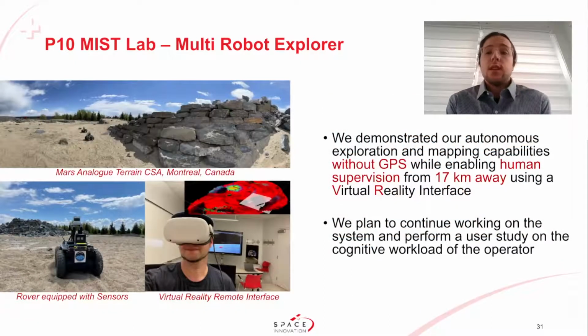So unfortunately, due to COVID, we couldn't go to Switzerland, but thanks to our awesome partners at the Canadian Space Agency, we could test our system on their Mars analog terrain in Montreal. And you can see some pictures of our tests, and also on the bottom right, some pictures of the resulting map and the VR setup that we have for the human operator.